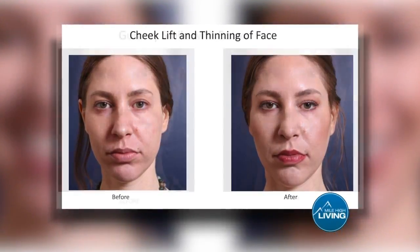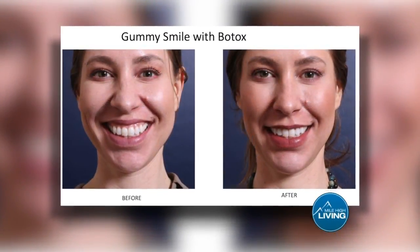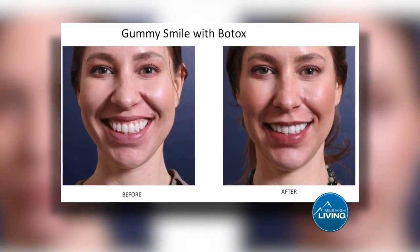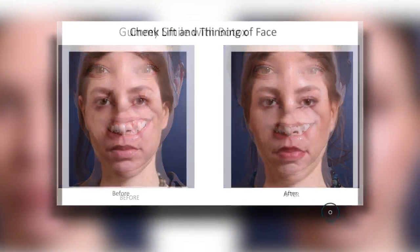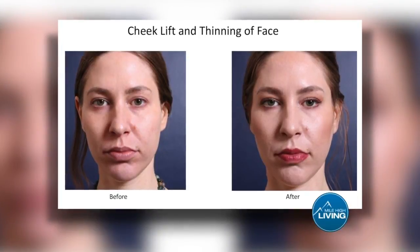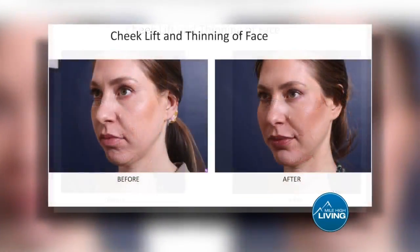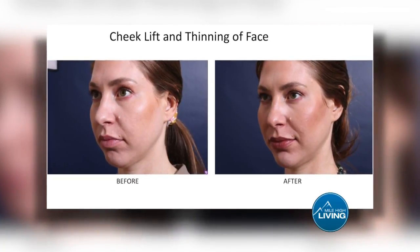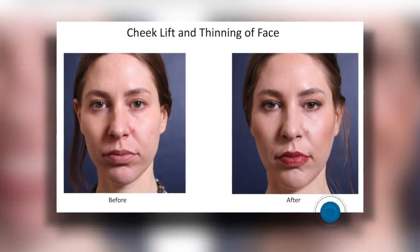For people that have that gummy smile and their gums show like this, you can actually fix that really quickly, because you have a gorgeous smile if you have this, but you don't want your gums to show every time you smile. And then you can see here I extended her chin, I lifted her cheeks, and I shrunk the lower part of her face that she thought looked too fat on her, so it made her look like she lost 10 pounds in her face.